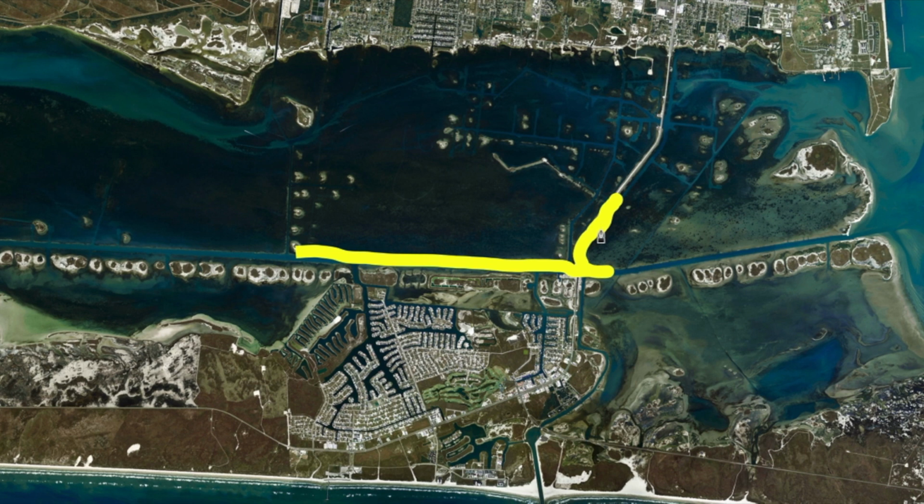A lot of drum, occasional reds. Usually the nastier the better. That's when I've been doing the most successful, when it's really blowing and that current's moving. That's when I'm catching the most fish. Over here, just south of JFK and Red Dot and Causeway, we've been catching some more keeper drum in here.